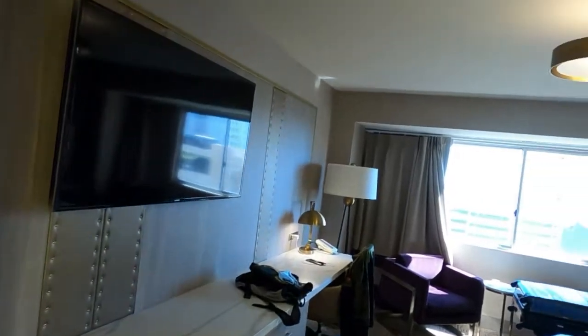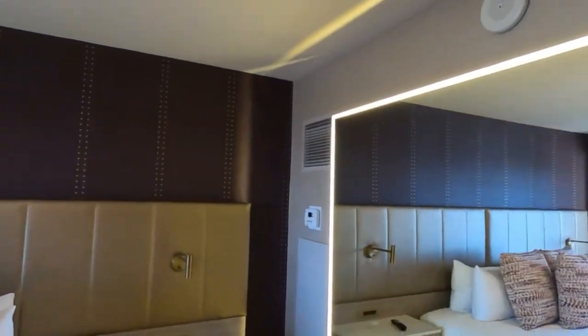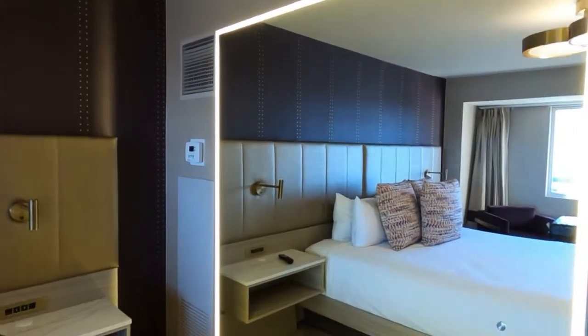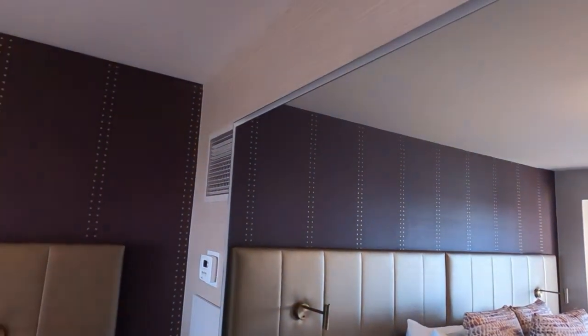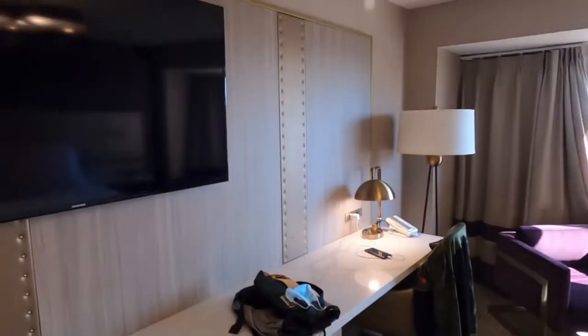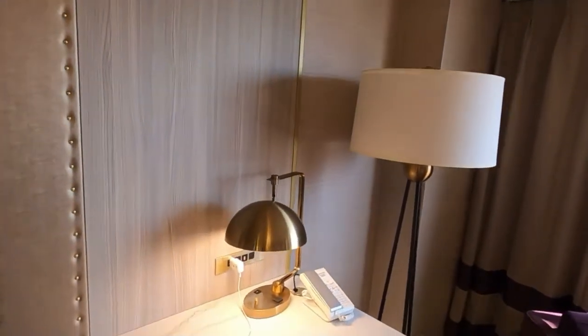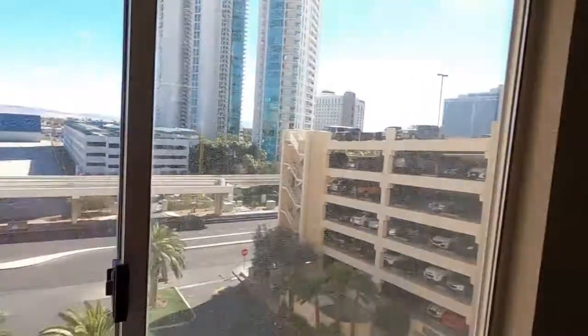And then the room is quite spacious. I like the decor. They got this huge mirror here as one of your walls, and they have a little button right in the center. Watch the top there. It just kills the lights on it, so kind of neat. And then of course, nice big TV, and they have a really nice work area for you to set up your laptop and stuff. Some seats, pretty standard, but really nice.